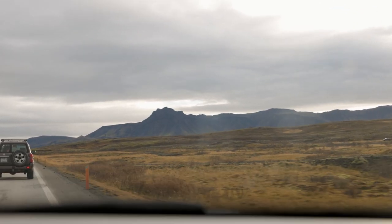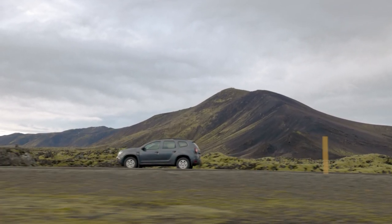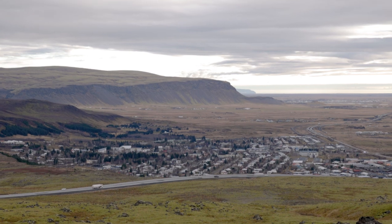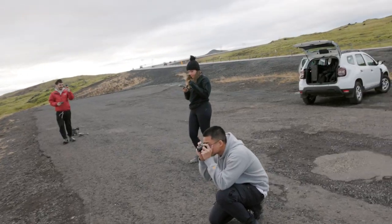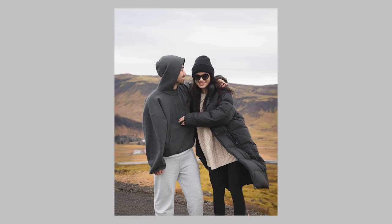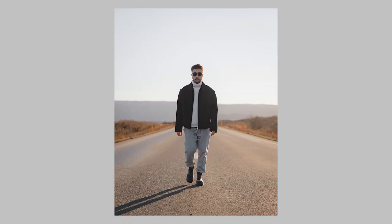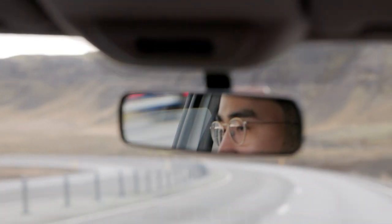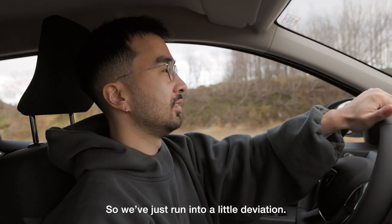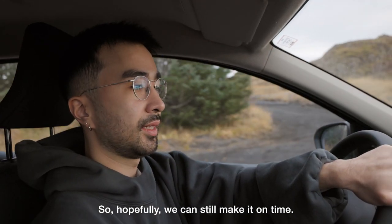The journey there was without a doubt the most visually stunning car ride that I've ever been on. We had the craziest, most breathtaking scenery surrounding us left, right, and center throughout the journey. So much so that we couldn't help ourselves to stop on the way to shoot some photos. Just run into the little deviation. The road was closed, so we couldn't go the route that we were supposed to go. So hopefully we still make it on time.